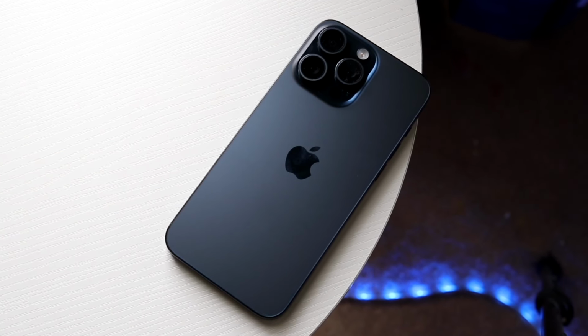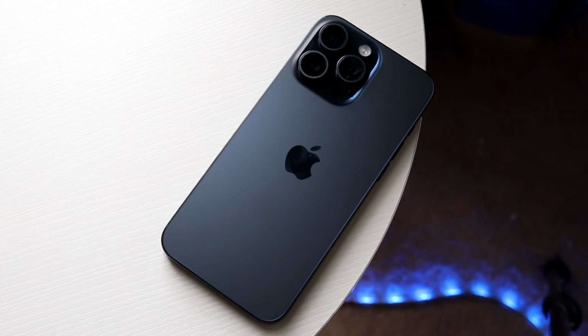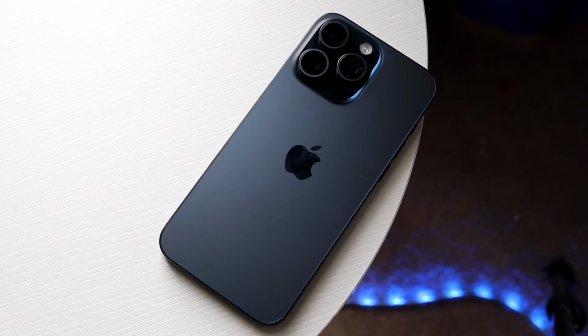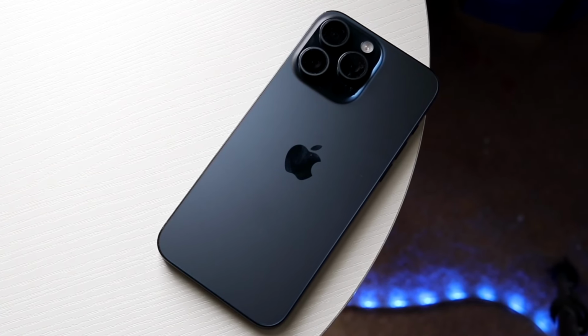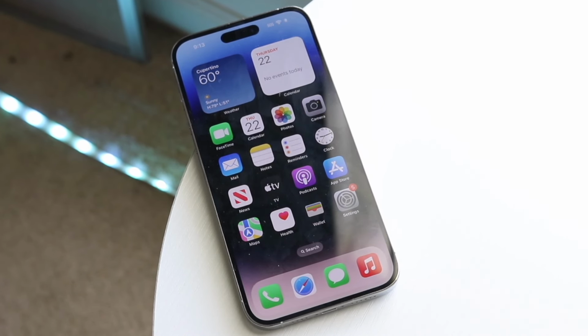MagSafe capability, wireless charging. There's a ton of overlap here for sure. And I definitely do like both these phones. There's not one that's necessarily perfect or anything, but I think the 15 Pro Max wins here for the most part. Now, from the price tag standpoint, there's a little bit of a difference here.